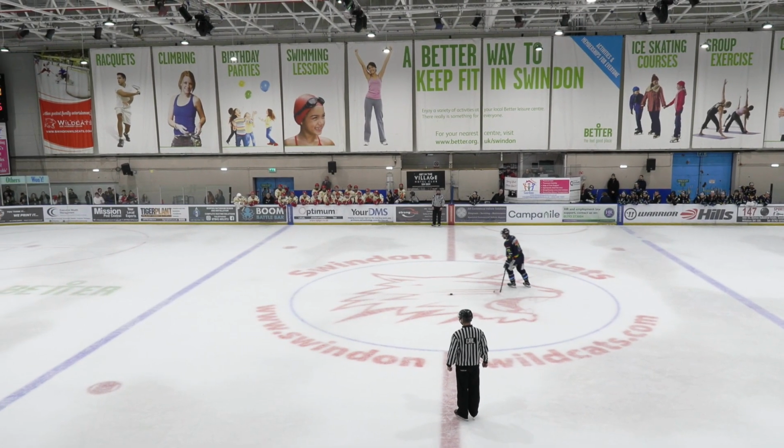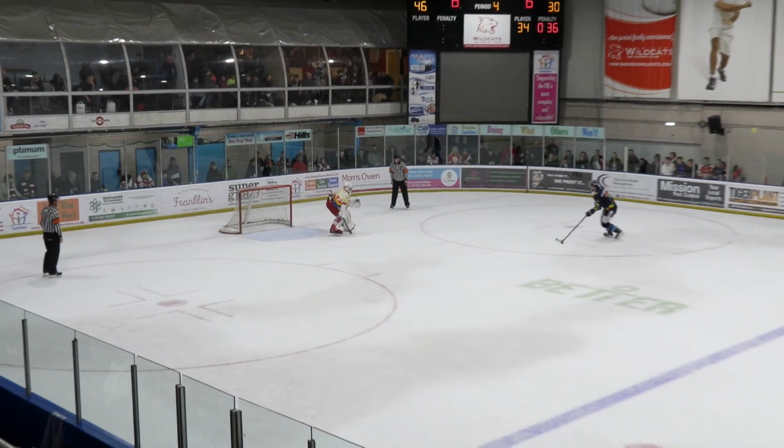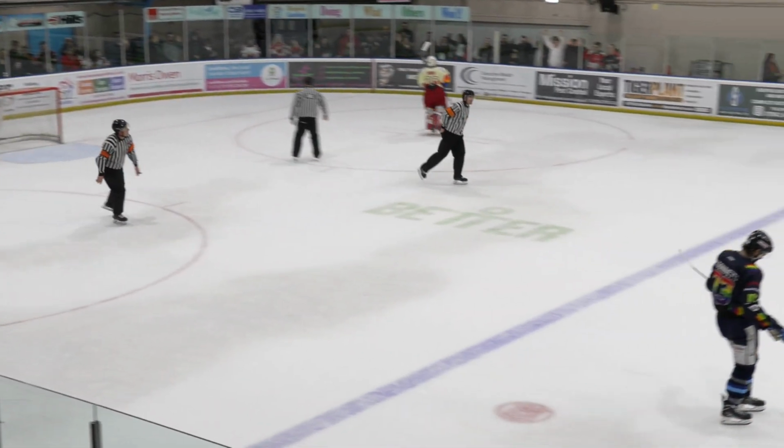Bissonnette, this is not his first rodeo. He'll come down, look for the shot. Comes through, buries a good save, and that brings an end for the Swindon Wildcats. They've got that one. Kept that key shooter out.